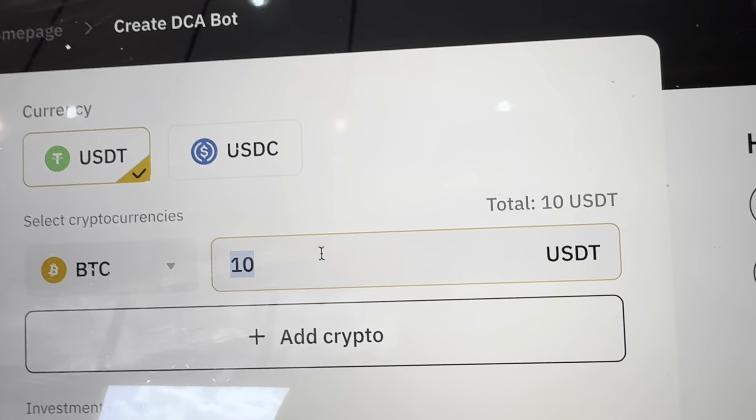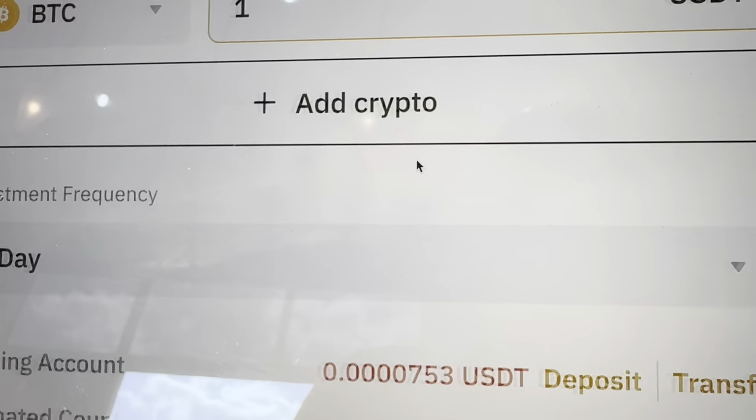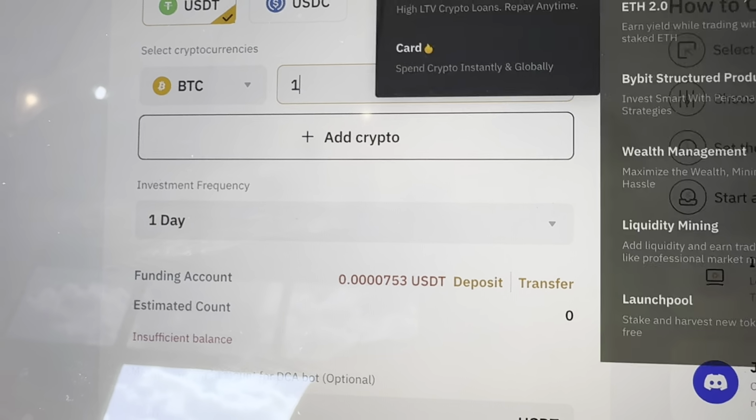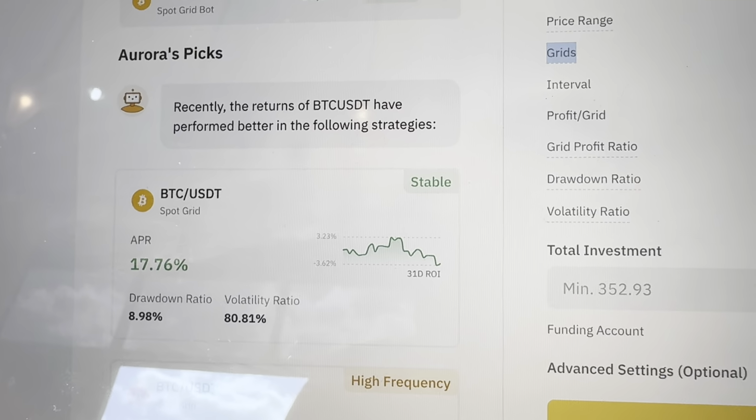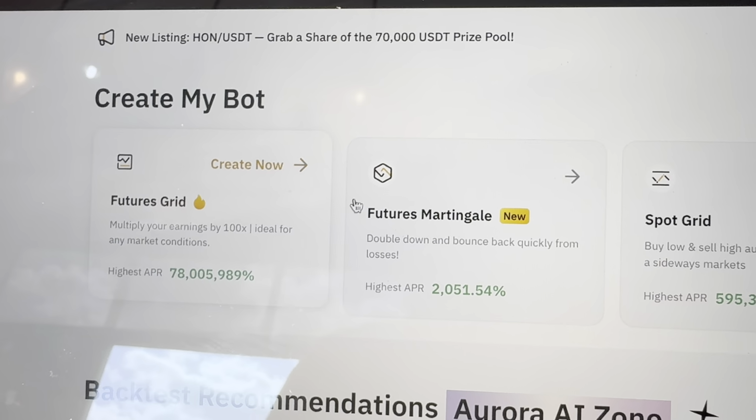And of course, for the DCA bot, the minimum is only 1 USDT. So that is for those people. People always ask me, what is the minimum? Well, that is the minimum there, 1 USDT. If you don't have that, then first it's time to earn some money so you can get started with this.